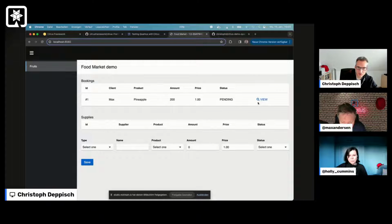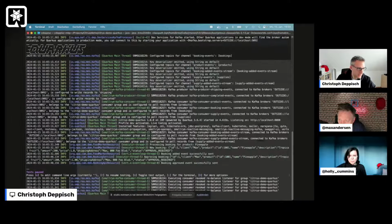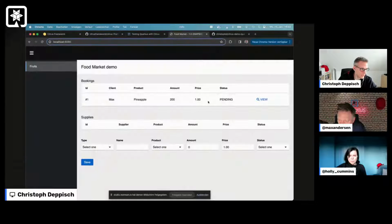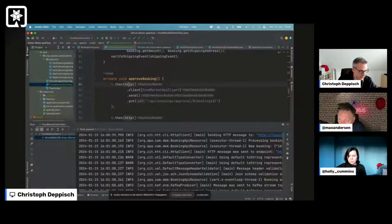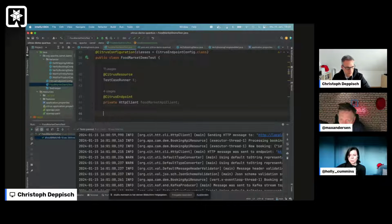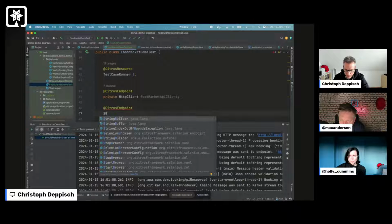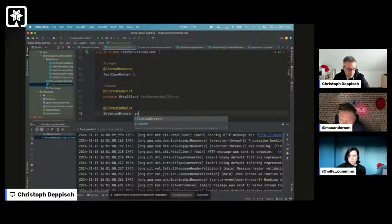And we can do this also in a UI test. So this click, what I've done right now, can also be done with a complete UI test where the browser starts up and you just use this Selenium UI testing. So let's do this. And for simplicity, let's inject here as a Citrus endpoint a Selenium browser. Or let's call it browser, I guess.